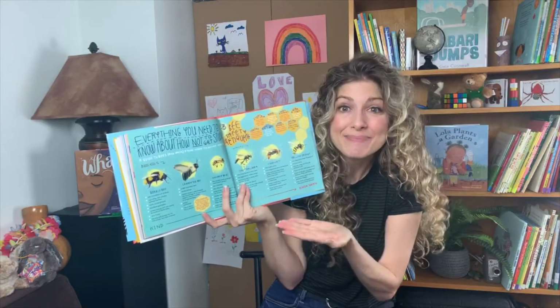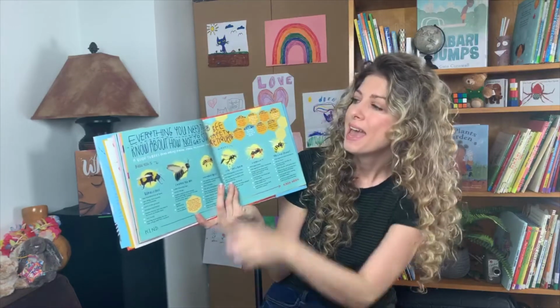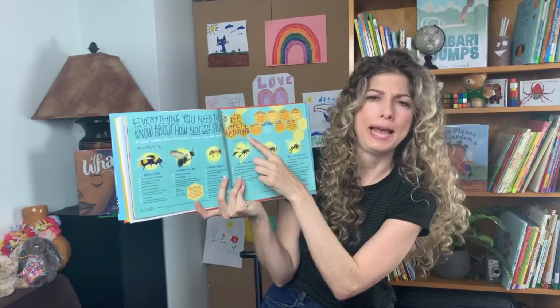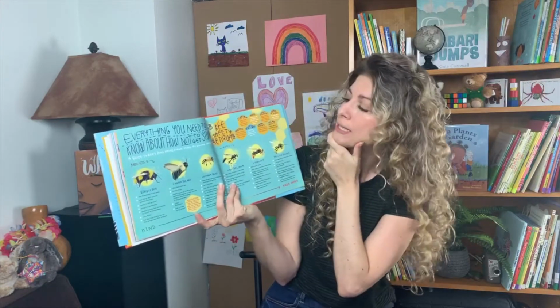Oh, here's the guide he was telling us all about, the bees and the wasps. Everything you need to know about how not to get stung. Bee safety etiquette. Maybe we'll read a few of these just to see how we can learn something new today.